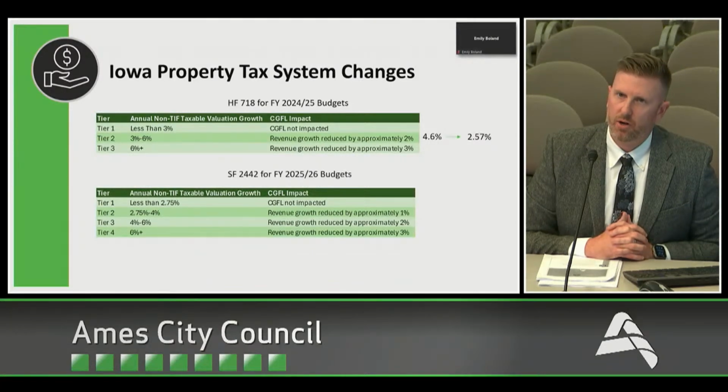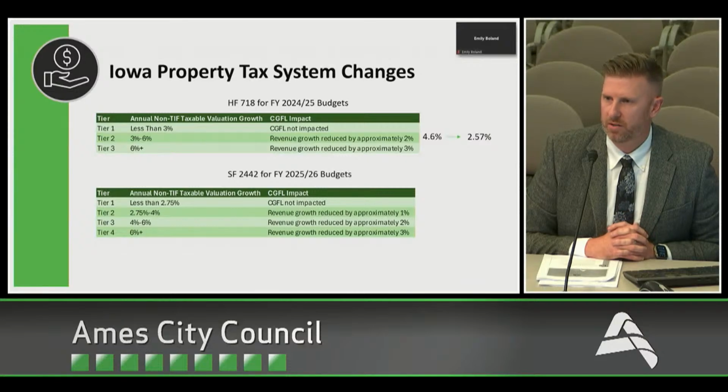Under the current system, the 24-25 system, if taxable valuation growth was less than 3%, you could go up to $8.10, which has historically been the standard. If taxable growth was between 3 and 6%, revenue was decreased by about 2%. We had about 4.6% growth last year, which reduced us to about 2.57%, so we fell into that second tier. If you're above 6%, it decreased your taxable revenue by about 3%.